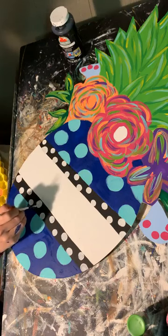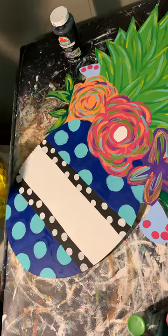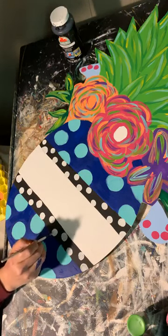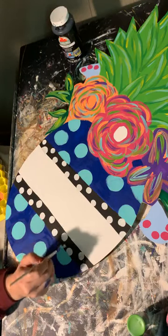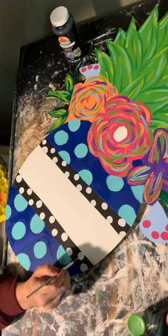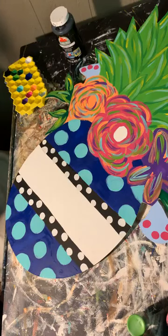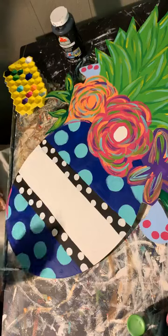So I love details in paint, but this kind of design will show you that you don't always have to have perfect lines. Because if you carry that throughout your painting, it will look really good. And we're going to do that. Now, we're going to take a little bit of our pink and go around our pineapple.